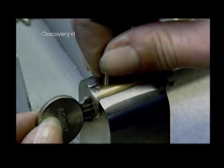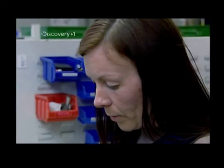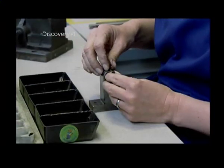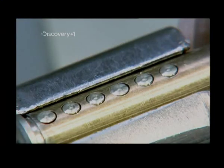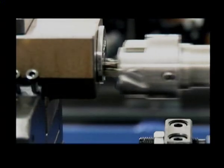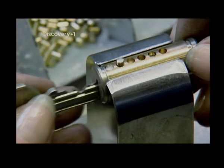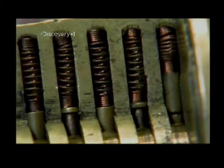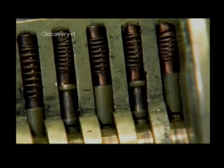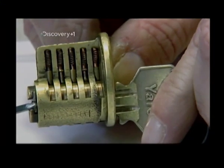Inside the lock, a cylinder contains a series of metal pins, each one a different length. When the correct key is inserted, the key's ridges push the pins to exactly the same height as the cylinder's edge. This allows the cylinder to turn and the key to open the lock. But if the wrong key is inserted, the pins protrude from the cylinder holes, preventing the cylinder from turning and keeping the lock firmly shut.